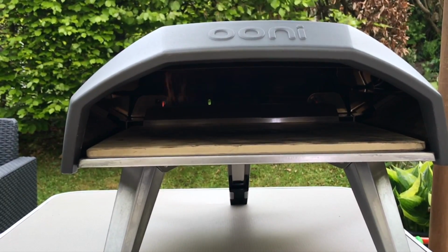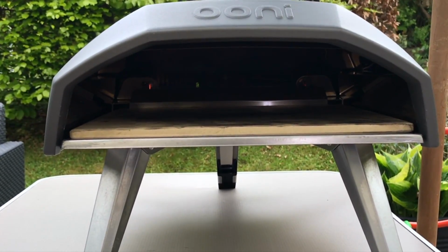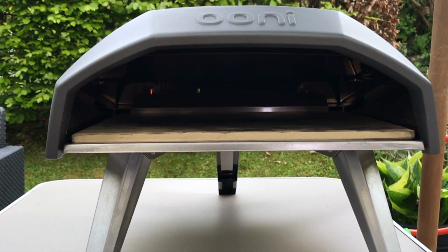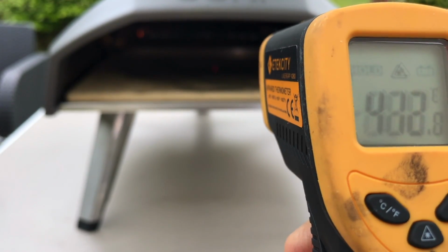I think if the Uni 3 can do it, I can't understand why this can't do it. The same size, it's got a gas flame at the back, and the stone is the same size. So we're coming up to 20 minutes. Oh, it has gone up.